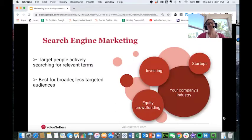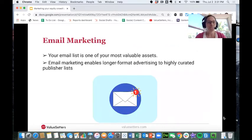Let's start with search engine marketing. This is a great way to target people on a broad basis. What I mean by that is you're not targeting by demographic, but you can target people who are specifically interested either in your industry or in investing or startups and actively searching on that term. So it's a great way to reach a large number of people.